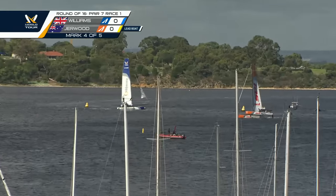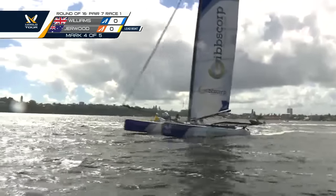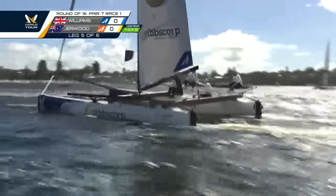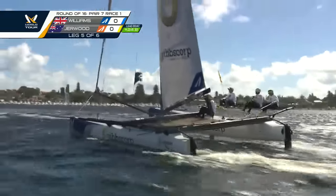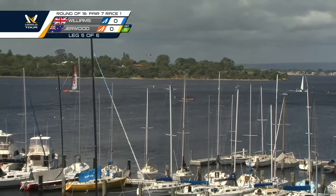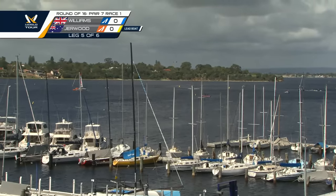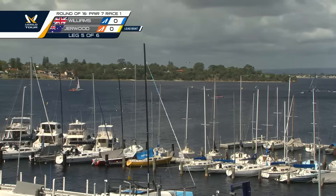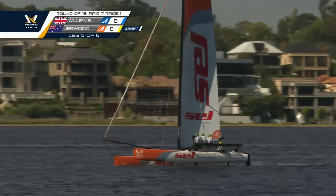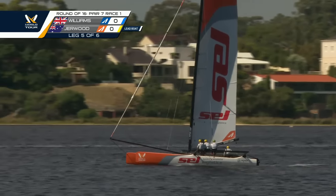I'm not sure. Ultimately, at this point, I put it down to the condition. I think Jerwood is well seasoned. You've got to look at the timing of the seasons. For Williams in the Northern Hemisphere, this is the season opener. You've got a fresh couple of guys onto the team, Richard Sydenham joining in a strategist role, I suppose. He's still got Garth Ellingham calling tactics, but I don't think he's quite gelled. Whereas Matt Jerwood is coming into this off the back of a whole summer racing here in Australia, in the Southern Hemisphere. They've both been competing internationally, but I think Jerwood's just at the top of his game.